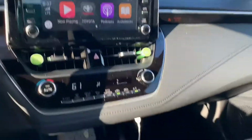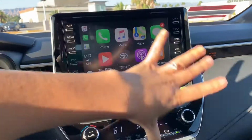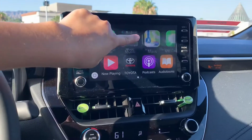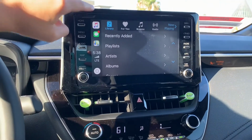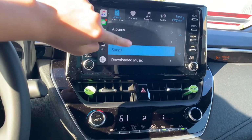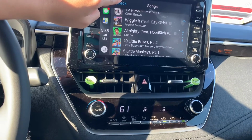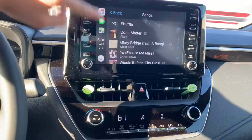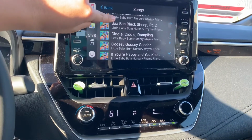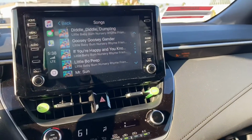Okay, so we have a phone connected right now. So it basically shows you everything that is on your phone. Music. Oops, songs. Yeah, don't show those songs. Oh yeah. Don't expose me.